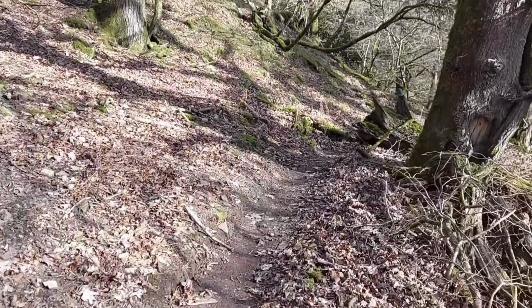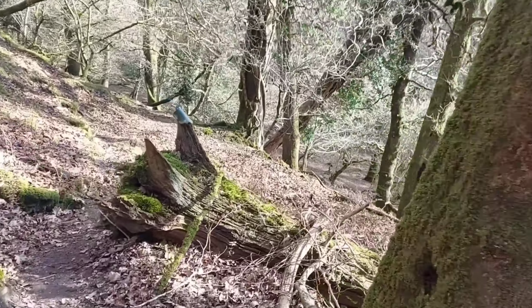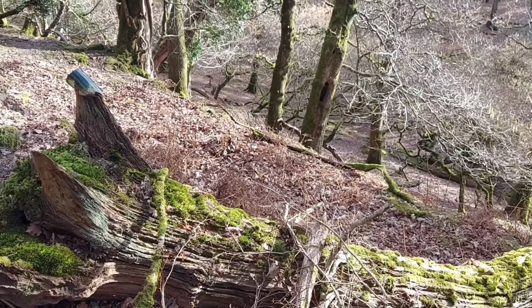Right, next challenge. Just behind the tent here, there is this little flat patch, and we've never done anything with it. So I'm going to see if I can sweep it out, see what's underneath.